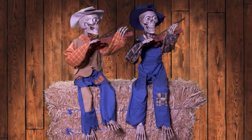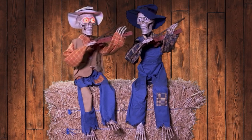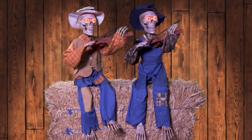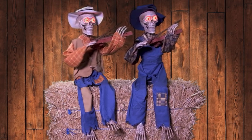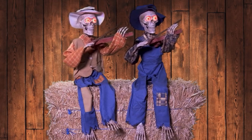Okay, so the Fiddler Skeletons were introduced last year, and I do prefer them over the Banjo Skeletons. That was purely because we've seen the Banjo Skeletons for years on end, like they just kept coming back, and there's nothing against them. It's just that I kind of want to see something different. And that's exactly what's going on with this prop.